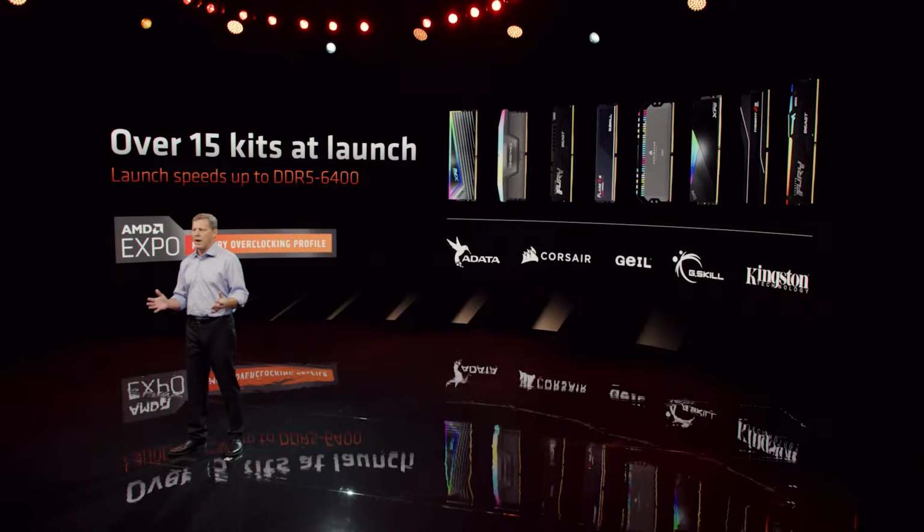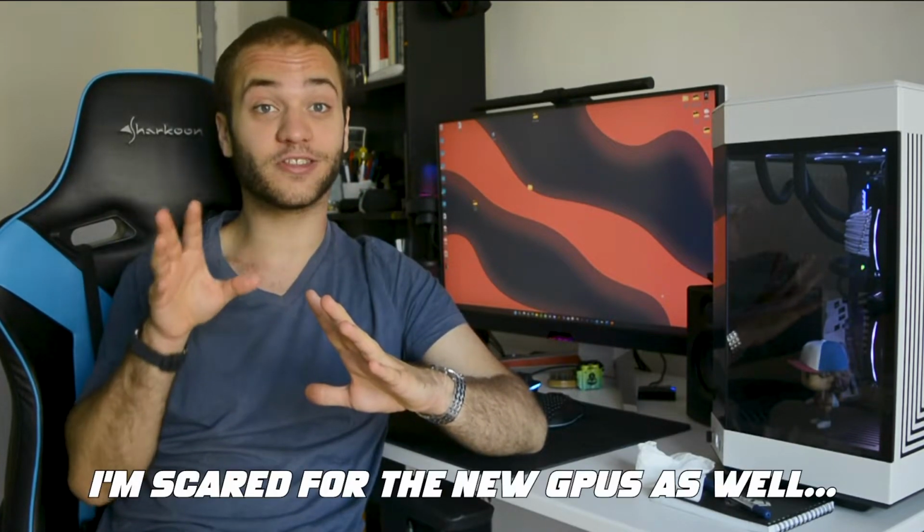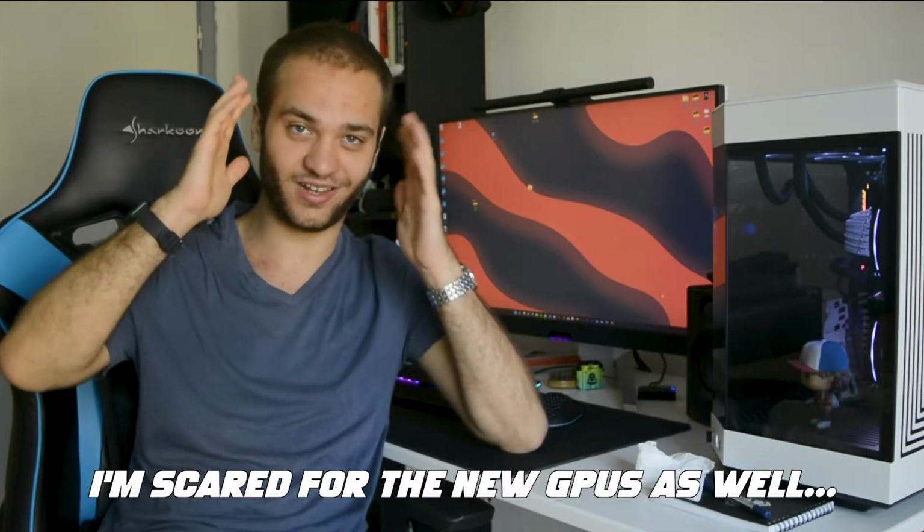The AM5 platform also supports PCIe 5.0, both for GPUs and storage, and also DDR5 memory support. By the way, the first NVMe Gen 5 drives will come out this November, so that is going to be really interesting. The new AM5 motherboards will support up to 230 watts of power delivery, so you'll also need to buy a new PSU most likely. I'm sorry for you. Screw the motherboard, let's talk about this new Zen 4 architecture.